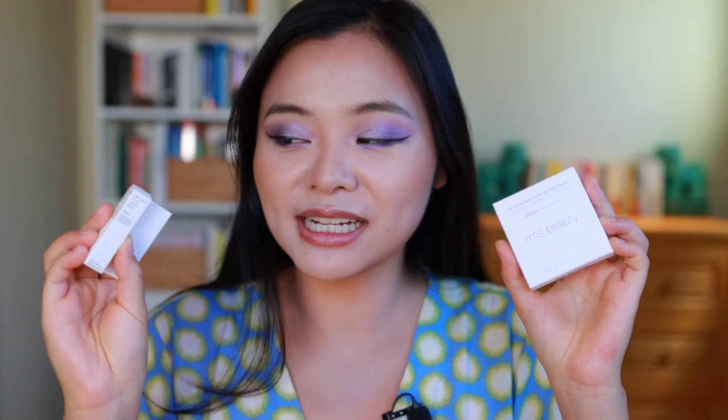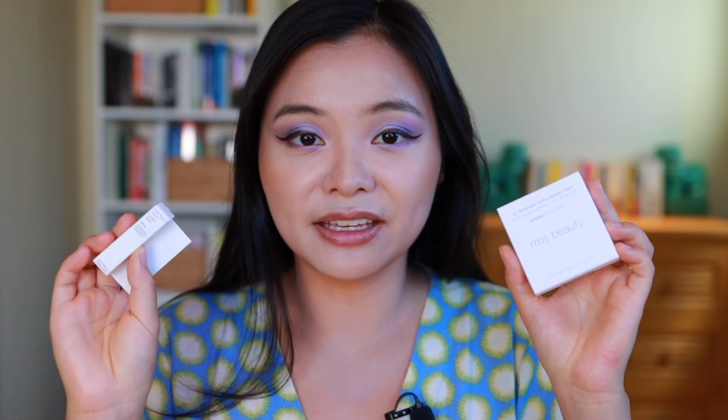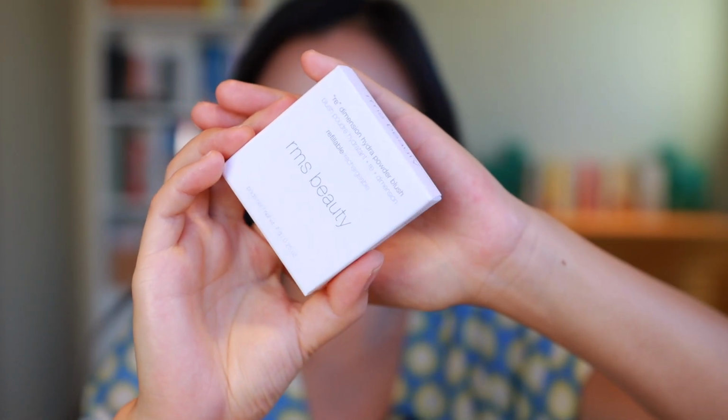And then as part of the same order, I also finally picked up the Rare Beauty Soft Pinch Blush. This is in their Dewy Blush formula and is the shade Believe, which is a true mauve. This is just the mini sample size, but I've heard that a tiny bit of this blush goes a really long way. So I'm really excited to try out these two formulas today and see if they are worth the hype. So let's first talk about packaging.